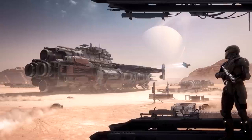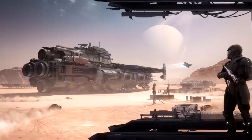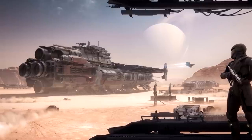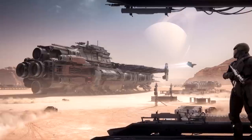The Kraken has the ability to land on the surface of a planet, which is a confirmed feature of this ship. And being able to do this adds so much more to the amount of versatility that it has. So it can not only act as a mobile base for space adventures, but for planetary expeditions as well.